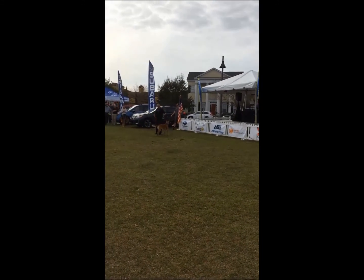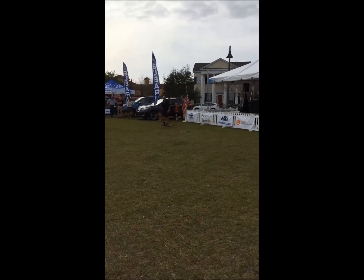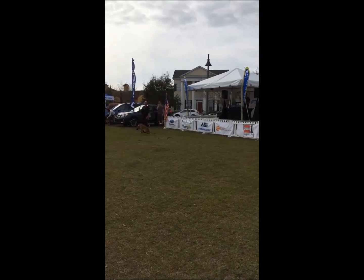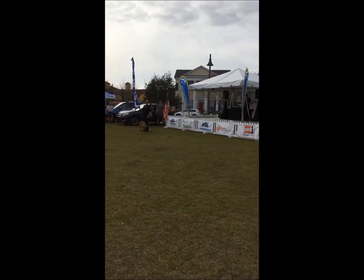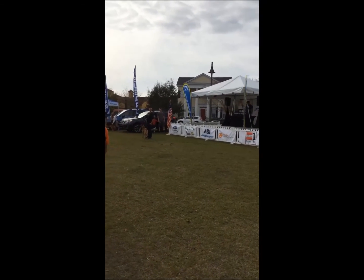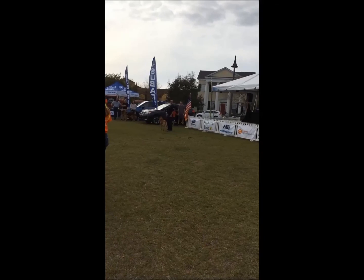Good boy. He actually just caught one about an hour and a half ago, a burglary suspect. Tracked for about 200 yards right to where the guy was sitting. So he's an amazing animal. He's an amazing addition to our department, and he's a fantastic dog.